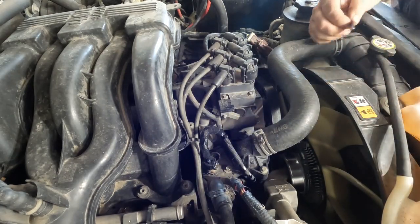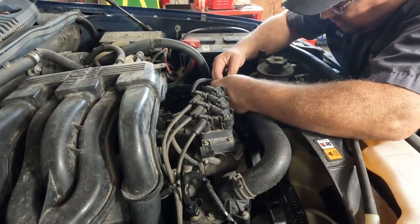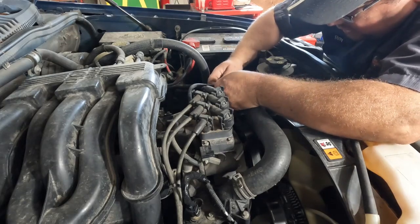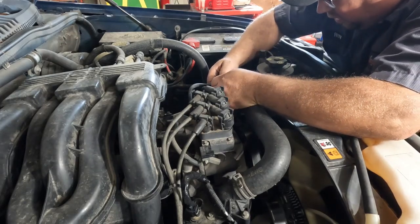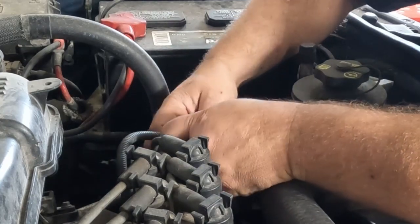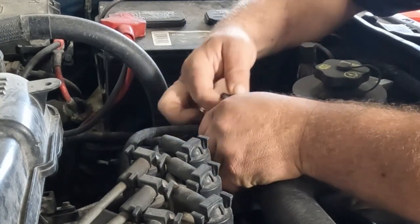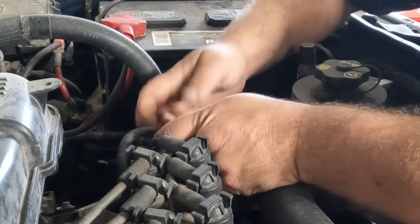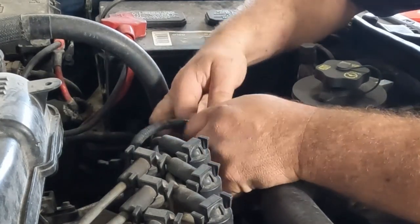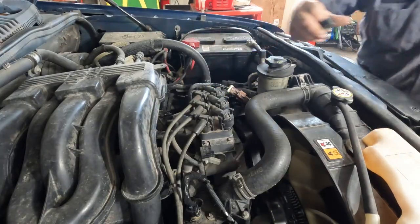Alright, so now we're going to go ahead and repair this over here. It's not damaged yet. I mean, as far as the wire, the coating is damaged obviously, but not the wire. So let's just cover this up so that we don't get any more damage to it. I suspect it's probably heat damaged because it's real brittle.